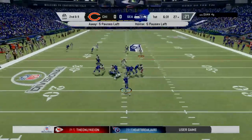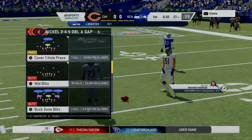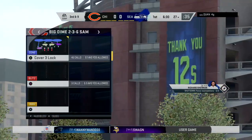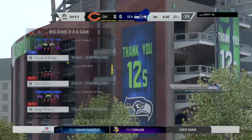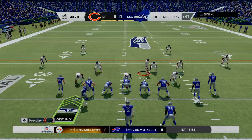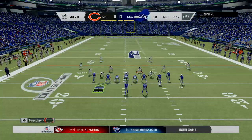Play fake. Winston. And this will be incomplete. Physical play on the football there, and it's 2nd down. The positioning here is key. As a defensive back, you're taught 99% of the time, make a play on the football. But in this case, making a play on the man was all the difference. That's what forced the incompletion.